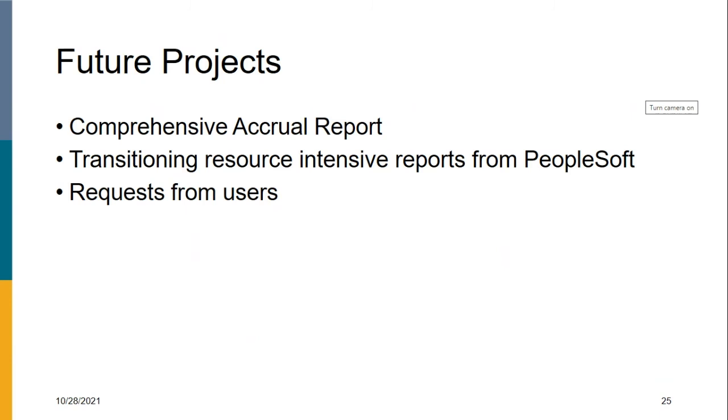So we're looking at the DFQ queries, the KK data sets that are available in PeopleSoft that are causing delays or that take longer in PeopleSoft. So what can we do in terms of moving those data sets into Power BI and provide a better user experience? That's actively being pursued, as well as other requests from users. We work very closely with the Power BI working group, and we have requests from users. So we're always gathering those and based on their needs and prioritization. So these are the upcoming projects in Power BI.